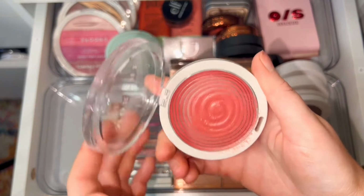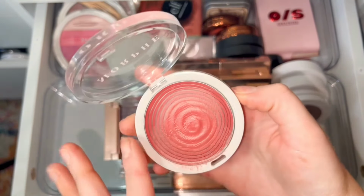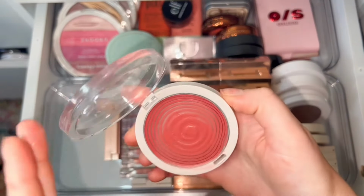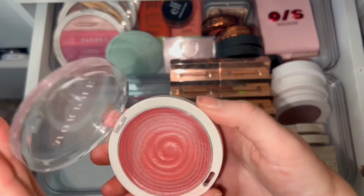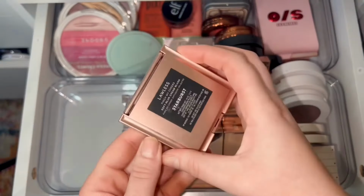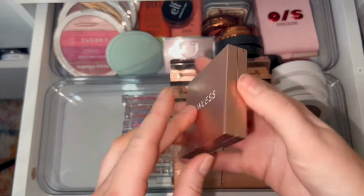I don't know how I feel. The shade's pretty. It's not a bad formula. I don't think I need this. It's not a bad formula, and I did like it when I tried it, but I just don't think I need this, so I will pass this along. And we have from Lawless their Pinch My Cheeks Soft Blur Cream Blush in the shade Starburst.